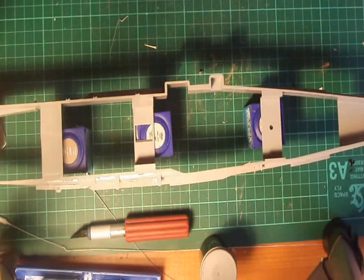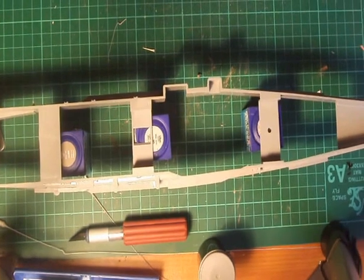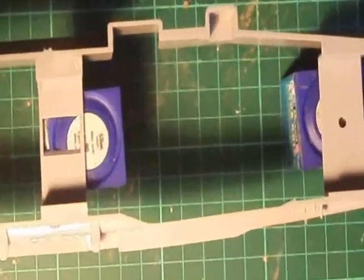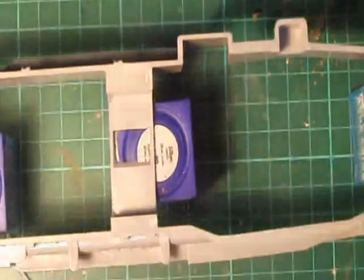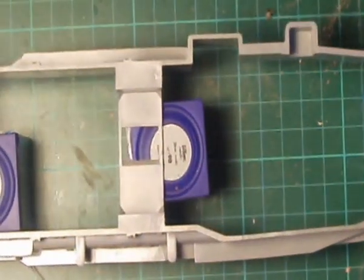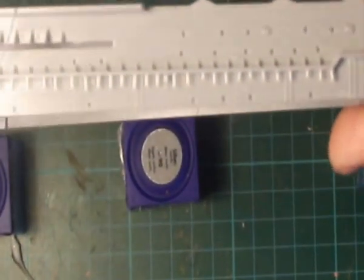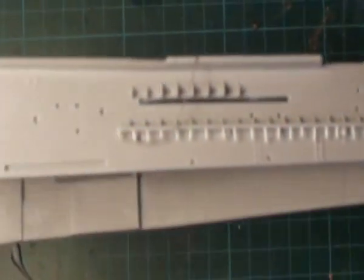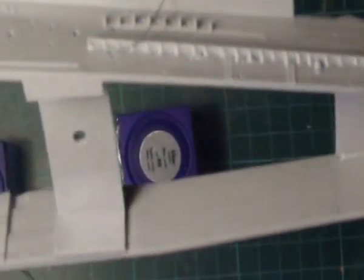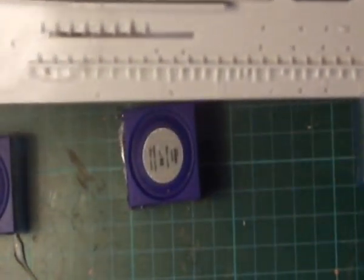I've already made a start on the Akagi, but not much. This is all I've done. You can't see what I've done in this position, so let me zoom you in a bit. Sorry, let's pull this over. Now you can see what I've actually done. This is the railing part, and I've started to scratch build railings. This is going to be such a task for me.